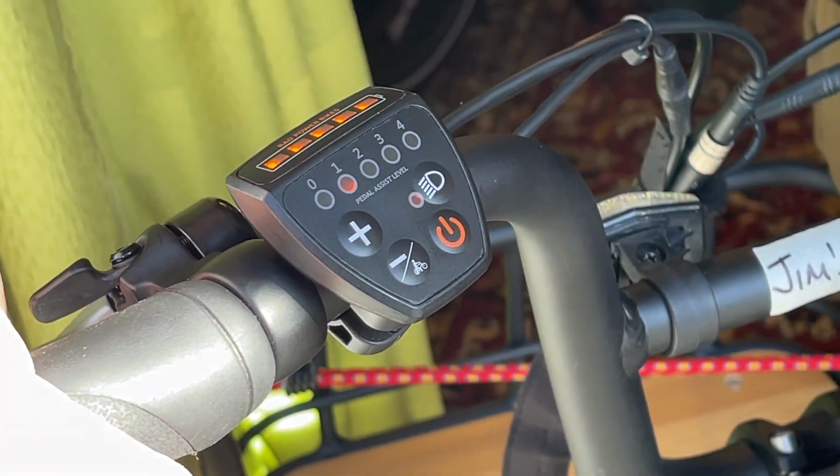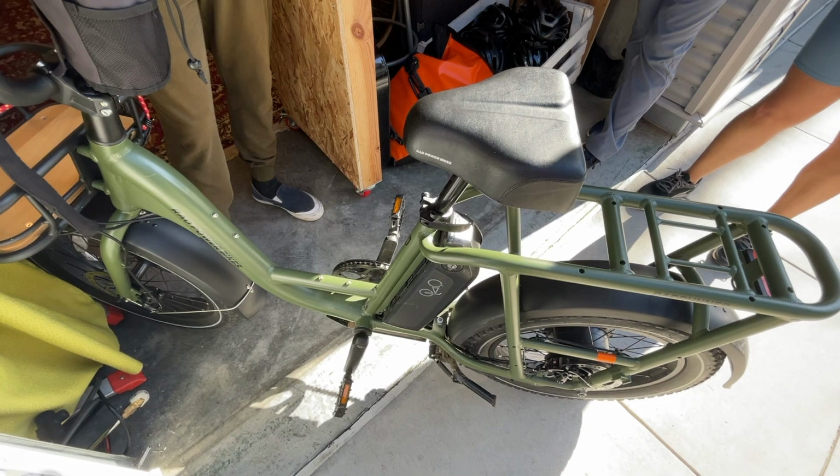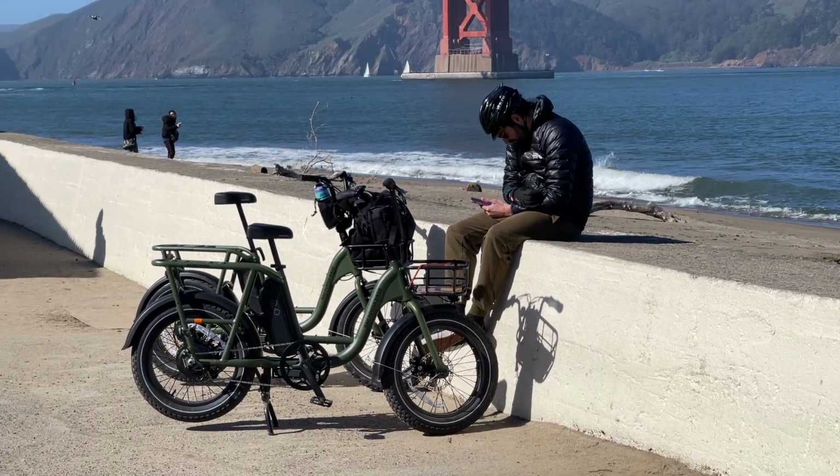We have a whole new fleet of bikes. These bikes are really cool. The most popular brand and model of electric bike in the United States. The company's called Rad Power. They just make pretty rock solid e-bikes that are very accessible for anyone to ride.